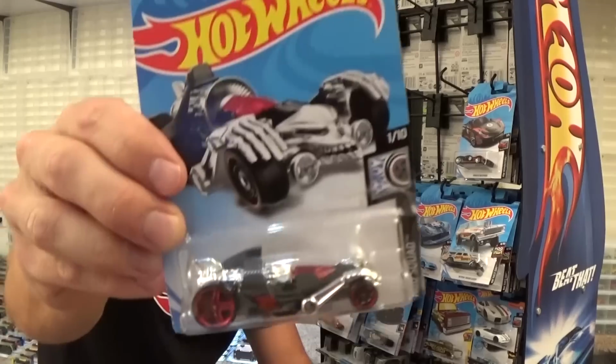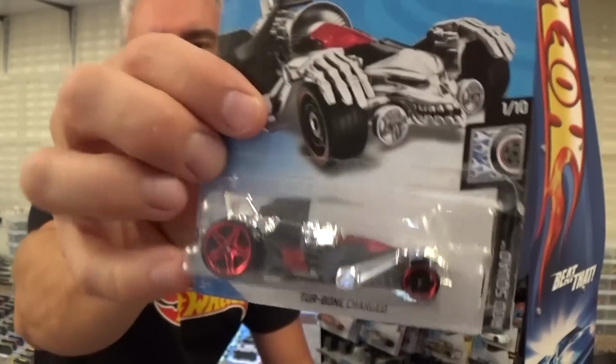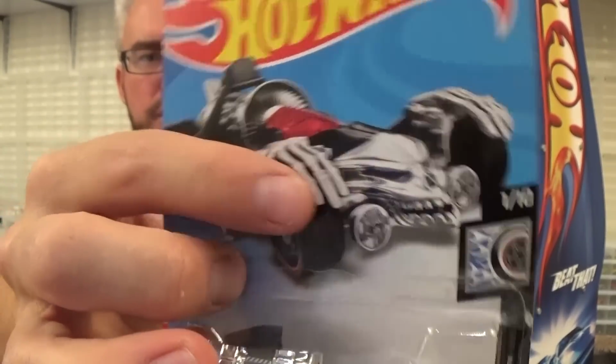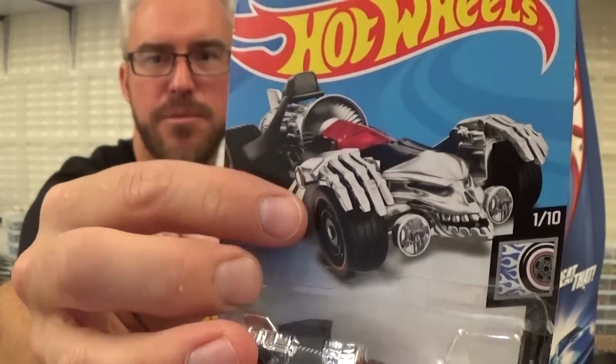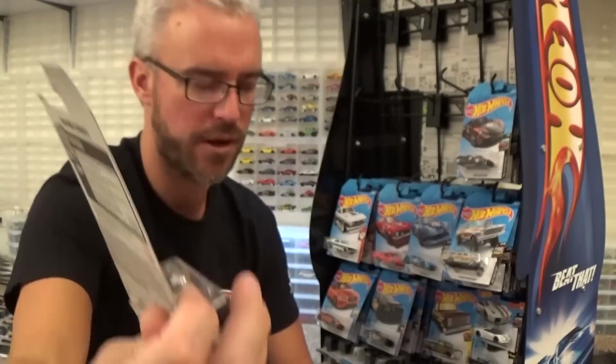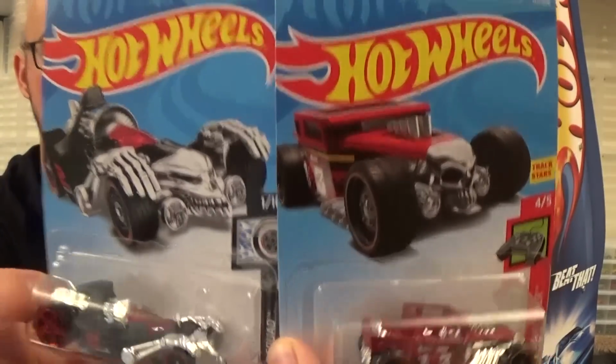Turbocharged. I don't know why. Oh, I know why I bought that one. Normally I don't buy cars like this, but you can't tell so much by looking at the car here, but it's got that really cool kind of Bone Shaker inspired grille on the front with the claws coming over the front wheels. That one I thought was really neat. Kind of semi-resembles a new version of the Bone Shaker, if you will. So I like that one.